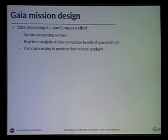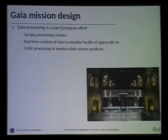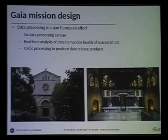The data processing is done all around Europe, 6 big processing centres. 2 main aims. One is to, in real time, monitor the health of the satellite, make sure it's still meeting the scientific requirements. And every couple of years we have a big cyclic processing drive to produce the data products that we release. All of the software that we write in Edinburgh is run on the Mare Nostrum supercomputer in Barcelona. It's housed in this glass box in the grand hall of a deconsecrated 19th century chapel. This is it. It featured in a Dan Brown novel from last year. I haven't read it. I believe it's called Origin or something like that.